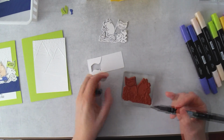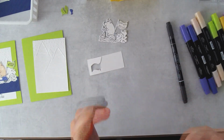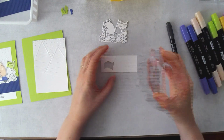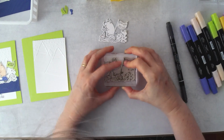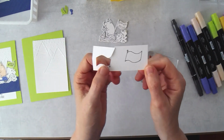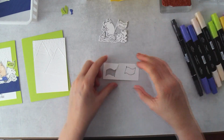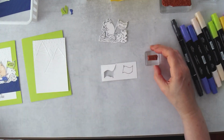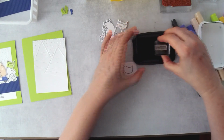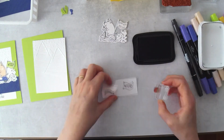Okay, so there we go. I've markered that up, and now I'm just going to huff on it with like my hot, moist breath, which sounds terrible. But actually it works really well. And I'm going to stamp right there. And you can see we've got the little flag. And then we'll just use this little "we" stamp. And you can just stamp on there.